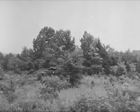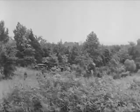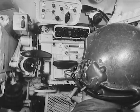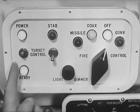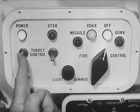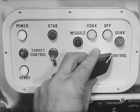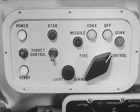Now let's see what happens when a main gun engagement is ordered, firing a conventional round. Gunner, heat. The gunner ensures that turret power is switched on. Then he switches to the conventional mode of operation. The 152-millimeter heat round is normally fired from a stationary position.